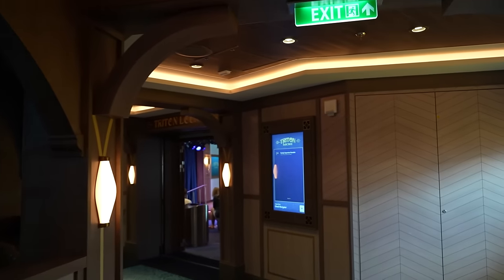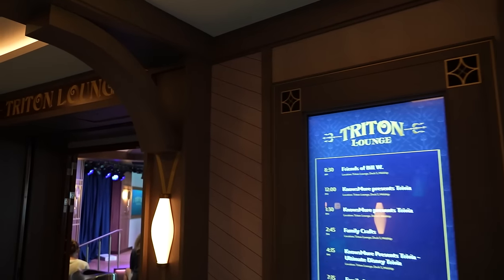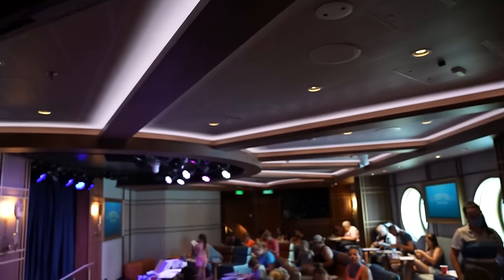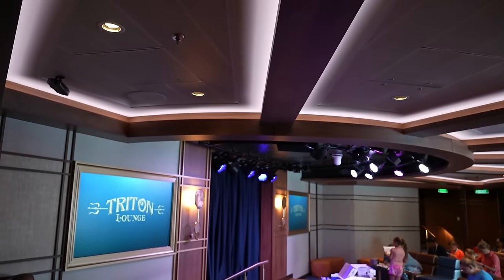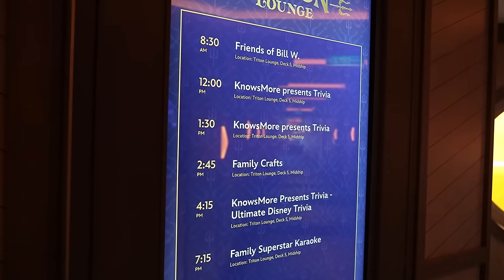So back outside Luna, we are headed forward here to the Triton Lounge. I don't know what they're doing here. Are they learning how to draw? We're like cutting stuff out. We're doing crafts in here. This is family crafts right now. They're doing some craft work.